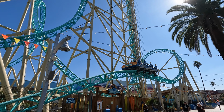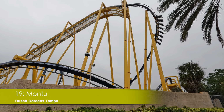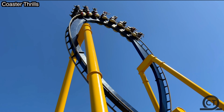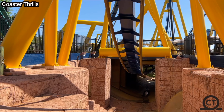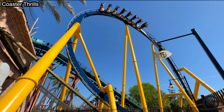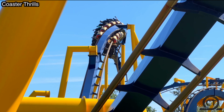Number 19, Montu at Busch Gardens Tampa. While I find this inverted coaster overrated, it is still a great ride, and is nowhere near the most overrated ride in the park. The inversions are intense, the ride is fast, long, and smooth, and overall it is just a fun ride, but it's really nothing to write home about.